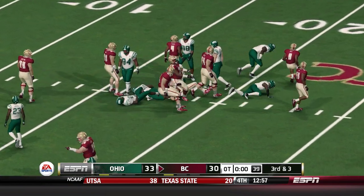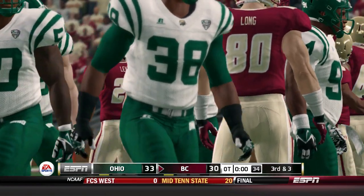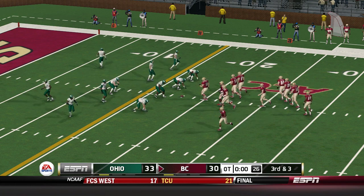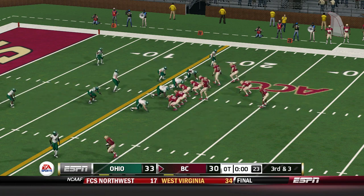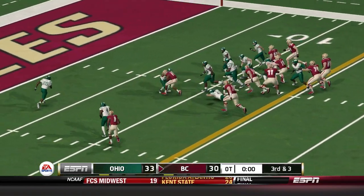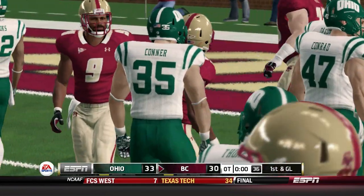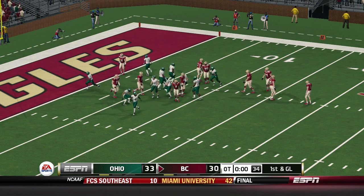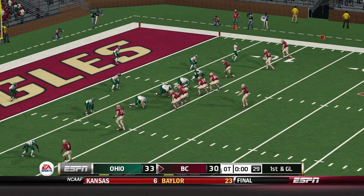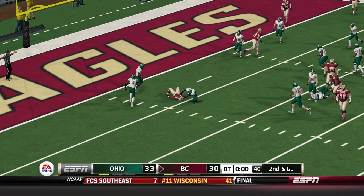Takes it up the middle for a nice run. That makes it third and 3. They need about 3 yards to get the first down here on third down. Here we go. He makes his way out to about the 9. They spread the field in the gun with 5 wide receivers. And he's immediately tackled.